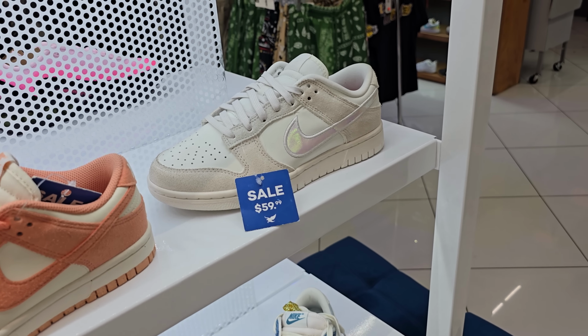And then they got runners too, Adidas runners. Supposed to be hella comfortable. Let me know what you guys think about Light Strike. Is it better than ZoomX? I don't know. And then they do have the Bad Bunny Campus right here.